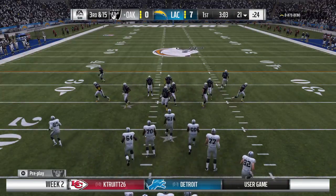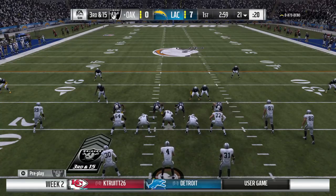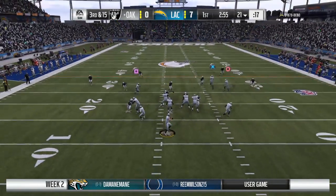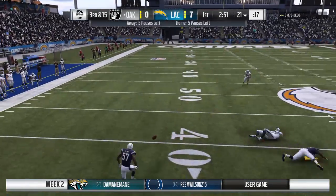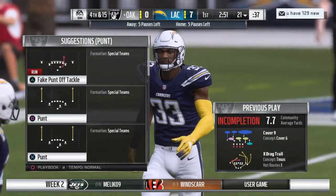Carr and the Raiders following the sack, looking up at a 3rd and long. Shotgun now for Carr. And incomplete. The contact made the ball roam free and brings up 4th down.